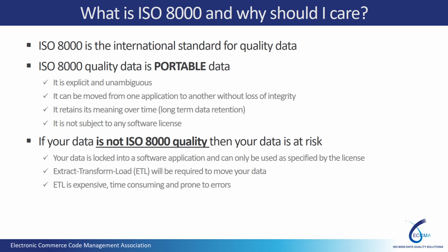Okay. So ECCMA is a good idea. Your master data, you want to clean that up, that's fine. But now what we're looking at is ISO 8000. Well, why do I care? Why do I really care about ISO 8000? I can have quality data, but it doesn't need to be ISO 8000 quality data. Well, the answer is yes, it does.